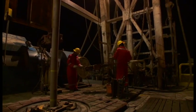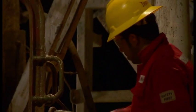Operational practices is very important for KCA Deutag. It's how we go about our business. It's making sure our people actually know what they're doing when they're out on the job, and the guys are following and complying with all our policies and procedures, so we get a safe, effective and trouble-free operation.